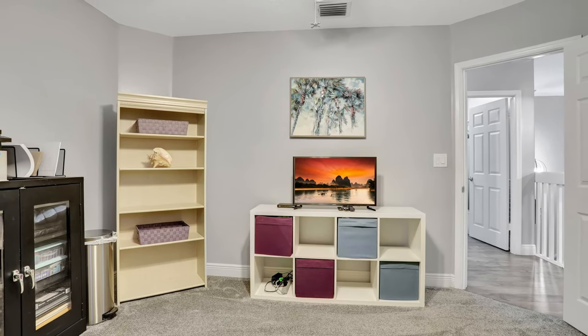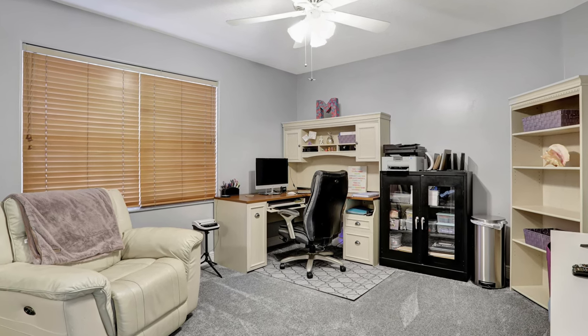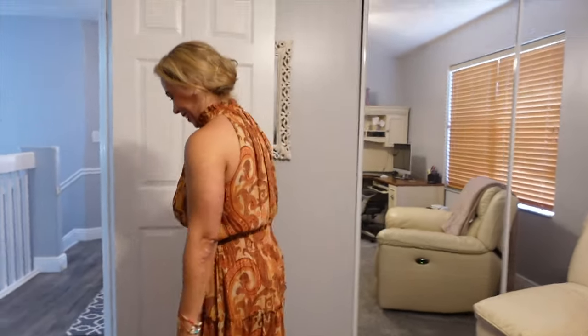This is the largest of all of the secondary bedrooms. It does have a floor to ceiling mirror and a pretty deep closet as well. So after you pump iron, you can check out your pecs. The other one had it too. All right. I'm a lady, man.